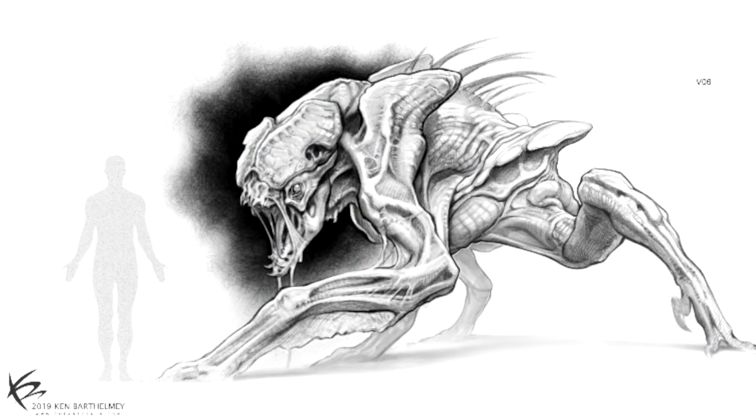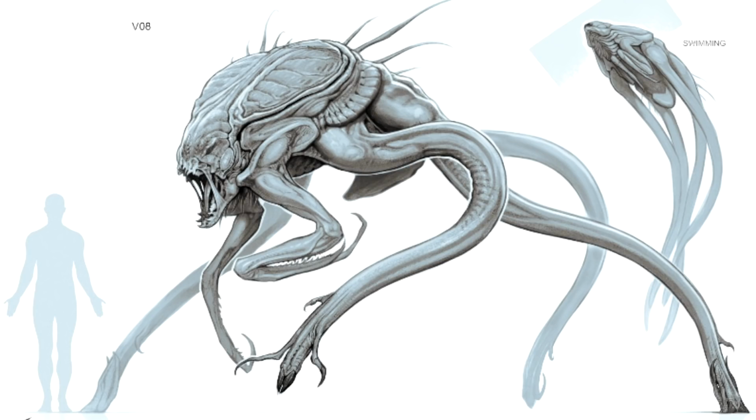So these are the two corresponding images, the frog-like legs and then the tentacle-like legs. And it looks like they kind of settled on something split between the two of them, by the sounds of it. And anyway, he's asked, what were your design influences?